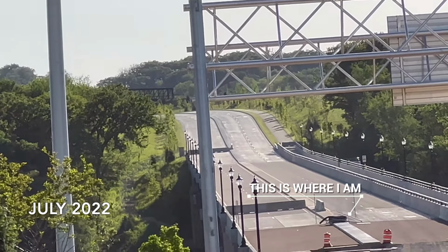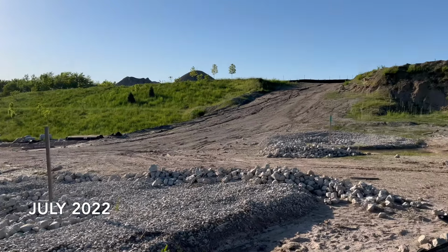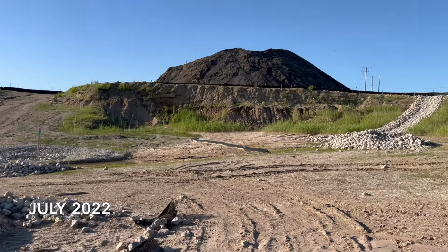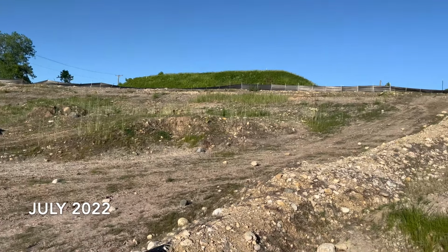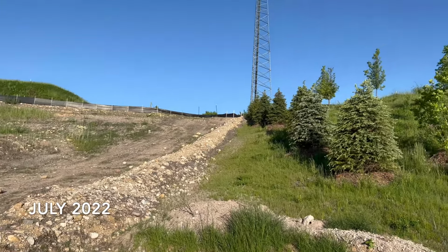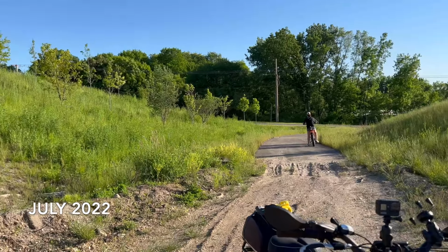I have no idea when this will be completed, but I am very curious how this side trail will connect to the north side of the street where the bike path is. Pedestrian bridge? Tunnel? Crosswalk? If they're not going to have the street open for this long, they really should figure out a way to connect both trails together.